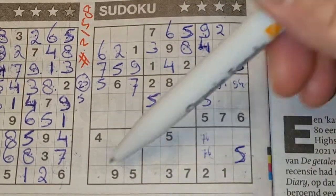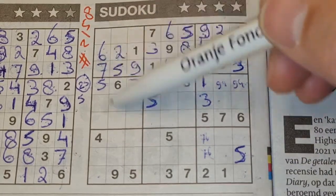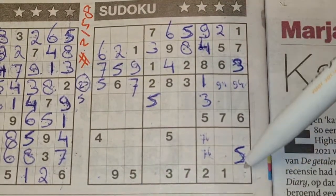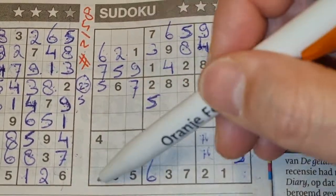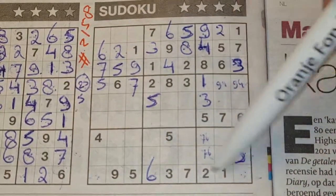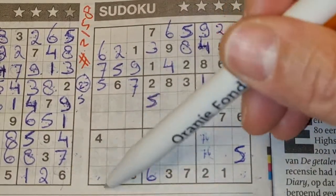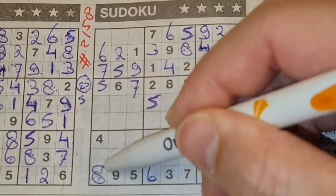3 missing numbers in the last row. One of the missing numbers is a 6. We see here 6. No 6 there. Here 6. No 6 there. The only place for the 6 should be there. 2 numbers left in the last row for the numbers 8 and 4. Well, we have 4 here, no 4 there, 4 should be here, and the 8 goes there.